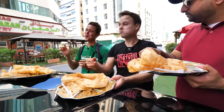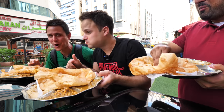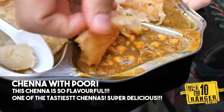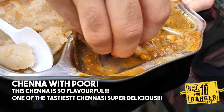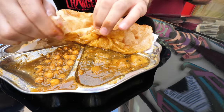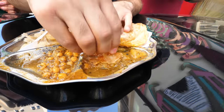Oh, that's my dip of choice right there. That is amazing. Look at that. So smooth and peppery and spicy with the chenna. That football-sized puri. So the third curry is? The aloo, potato curry. You can see the coriander in there. You can see, again, that rich blend of spices.